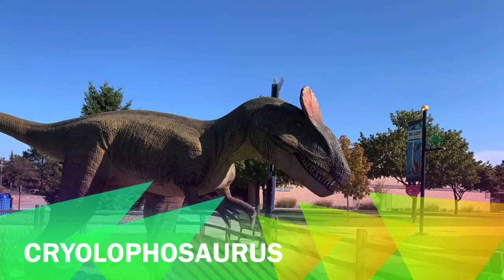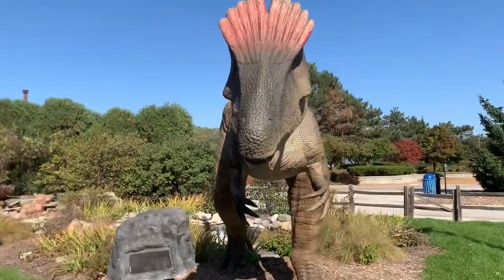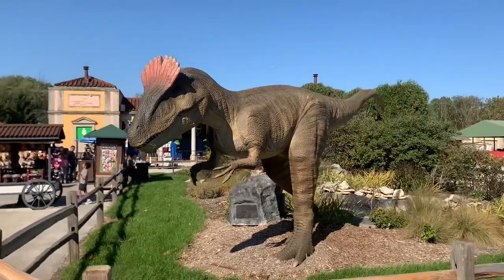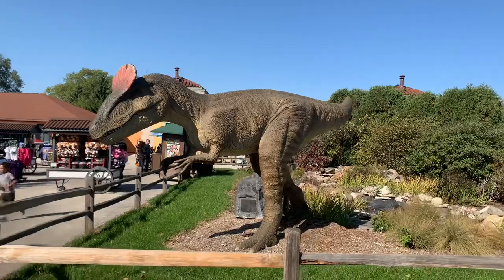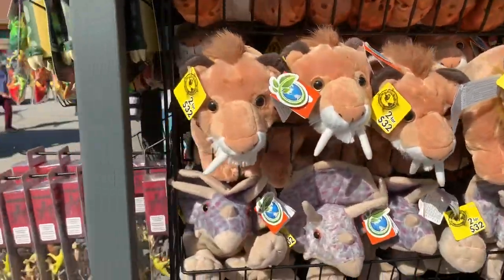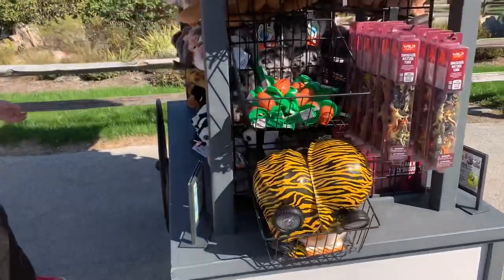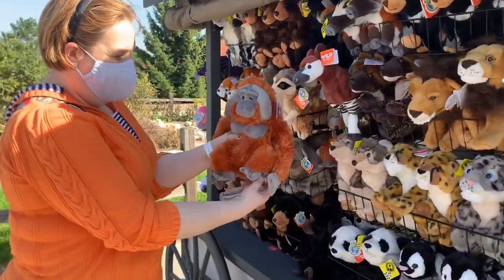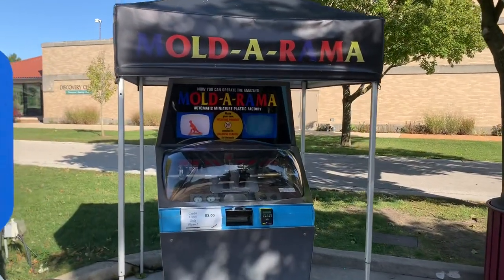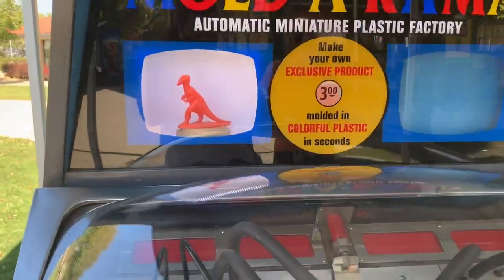Here we stand by our second dino sighting, the Cryolophosaurus. The kiosks are well stocked with dino-themed merchandise. And of course, there are the many cuddly plush zoo animals. This one-of-a-kind moldorama machine is one of my favorite things. It brings back so many childhood memories where we would wait in anticipation for the wax figurines to be made and once done would drop only to be picked up still warm. Such a nostalgic feeling.